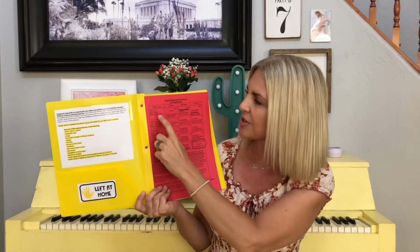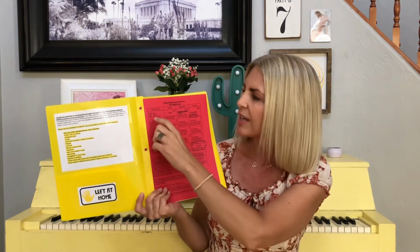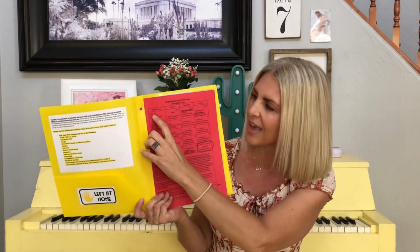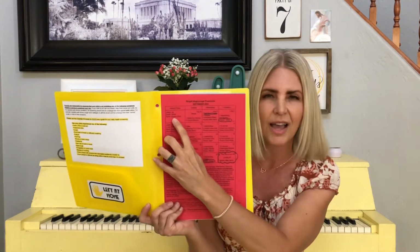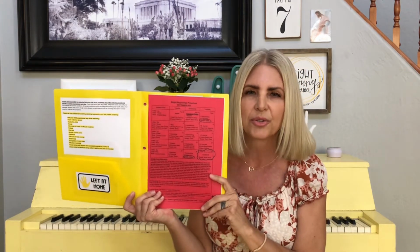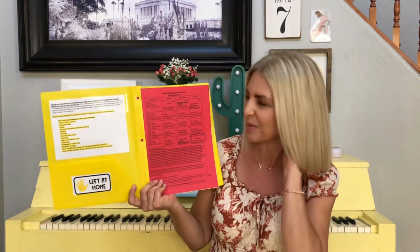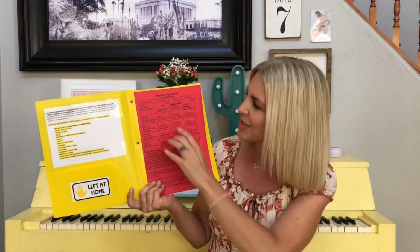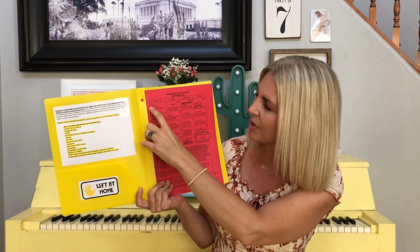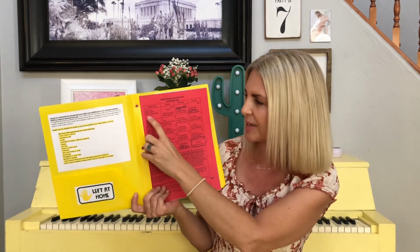So anything that's underlined in this physical hard copy of the calendar will be a hyperlink in the digital calendar. So like the letter A, and also where it says alligator baby, you can click on those and it will be links to YouTube videos that go along with that, on my YouTube channel. Okay, so over here, the weekly focus will have the letter of the week, the color of the week, and the book of the week.